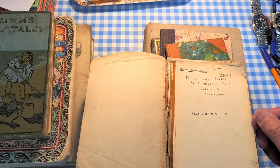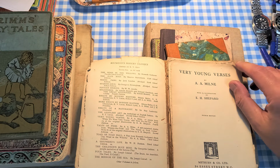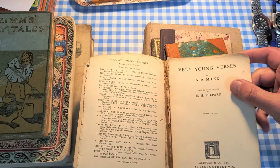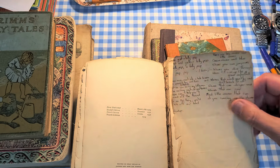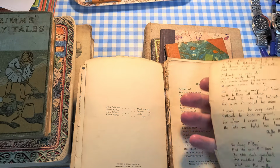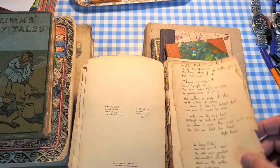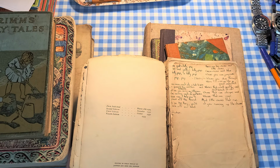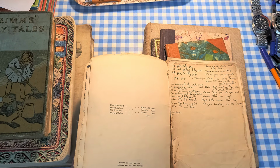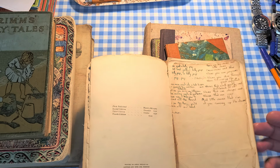There you go, Phyllis Ann Harris of Sherwood, Nottingham. Sherwood being where I was born as well. Very Young Verses by A. A. Milne. And Mum has written some notes in it on various pages that appear in the remains of this manuscript. But this was a fourth edition from 1934. So my mum basically grew up with this book, having been born within a year of that date.